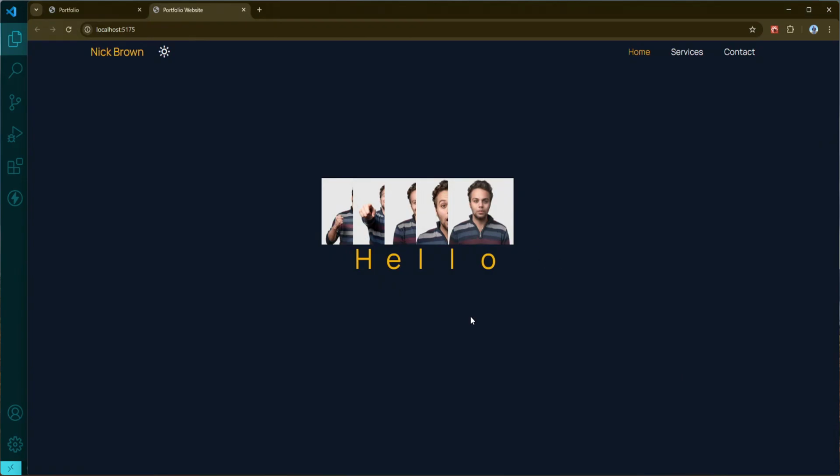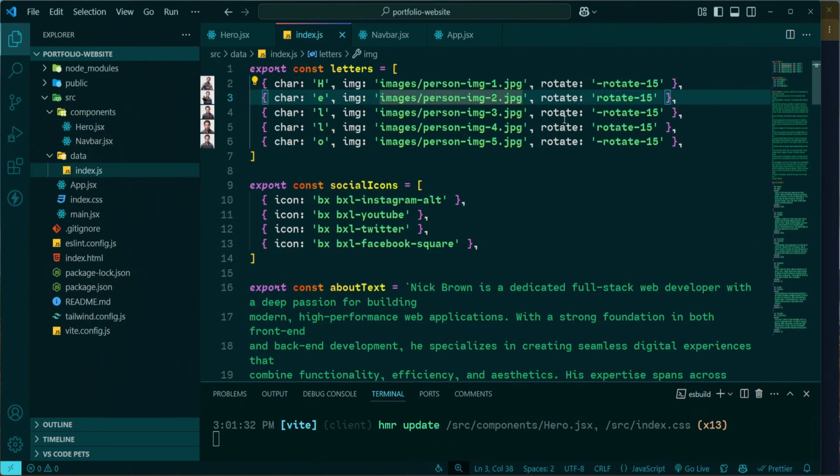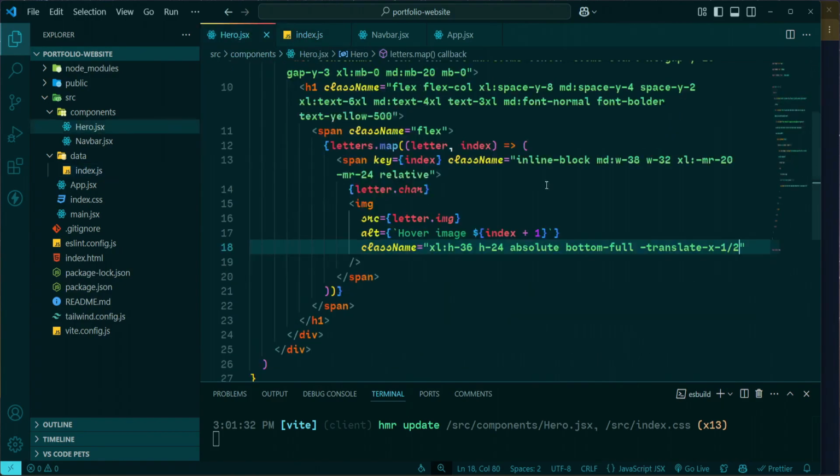Alright, next we need to apply the rotation effect to separate them visually. If we look back at the letters array, we see that the rotate property is assigned to each letter. The odd letters have negative rotation values, while the even ones have positive values. This is done to make the images tilt in different directions. To apply this effect dynamically, we need to modify the class name property of the image elements.